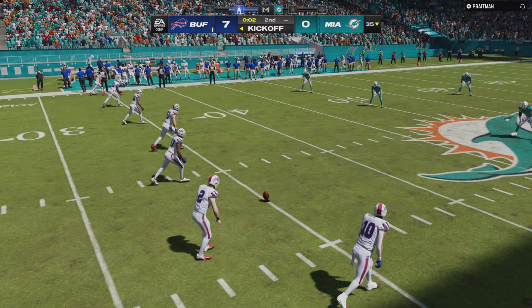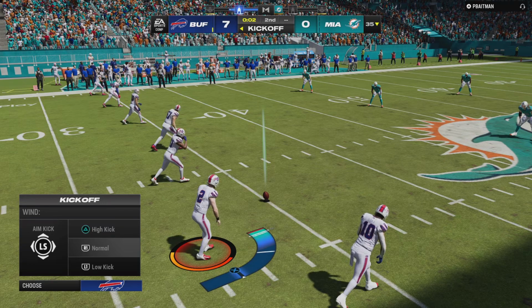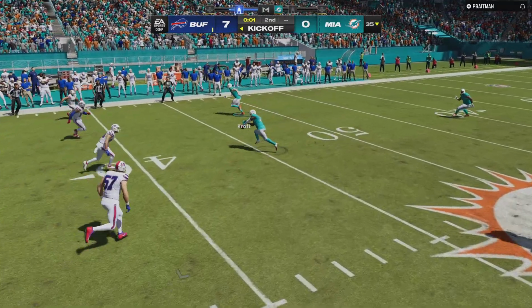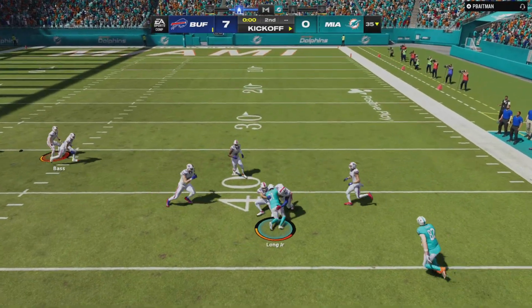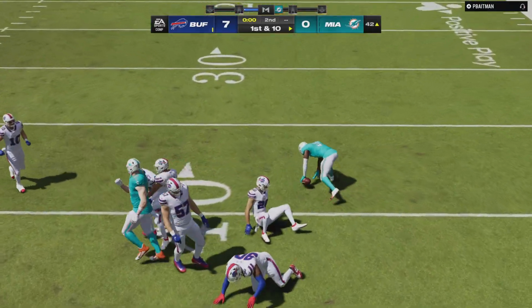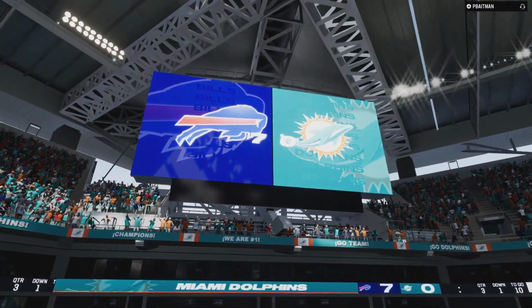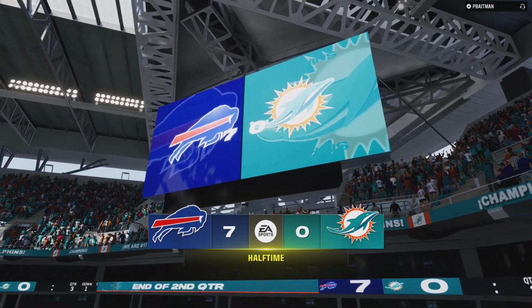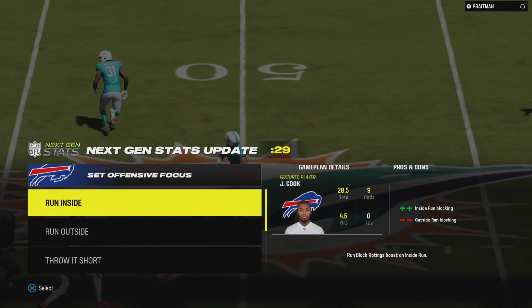Extra point by Bass, up and good. And that makes the score 7-0. And the Dolphins are going to recover. First half in the books. You're watching the NFL on EA Sports. With the score, Bills 7, Dolphins 0.